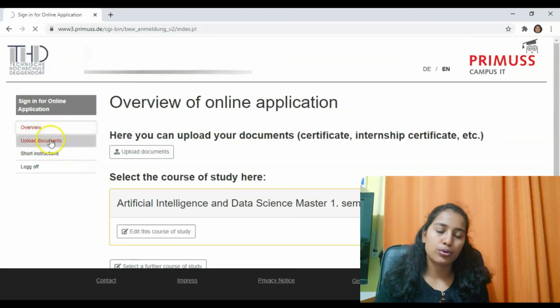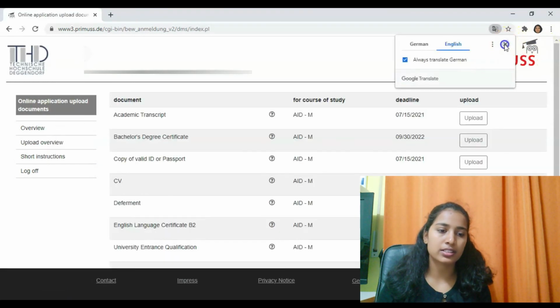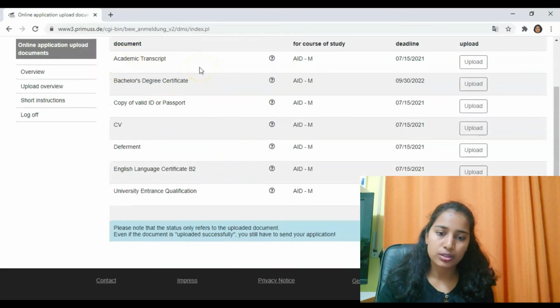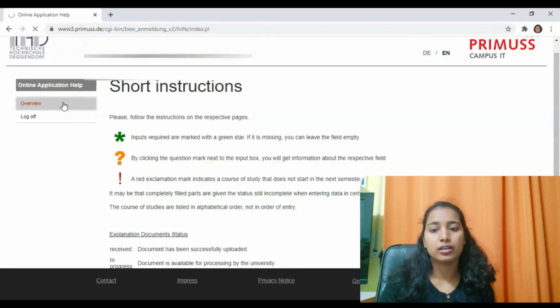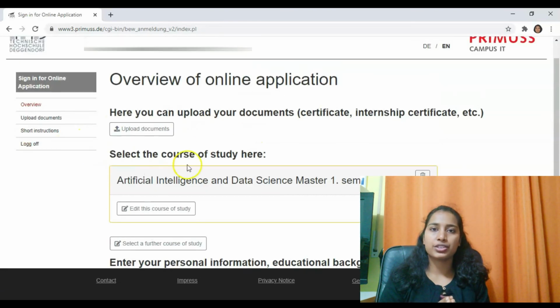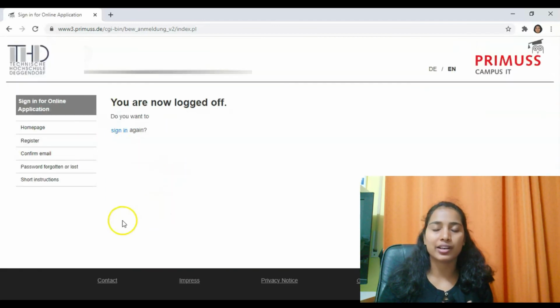Then we'll go to the upload overview. Here you can see many documents like transcript, degrees, CV, language requirements, and so on. So just upload everything by the deadline. After this, you will finish this application. This application can be viewed by the admission team and you also. Please check regularly. You may miss some documents, then you have to upload again, and you have to contact the admission team sometimes.